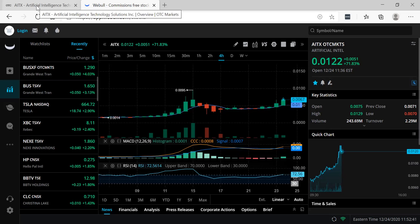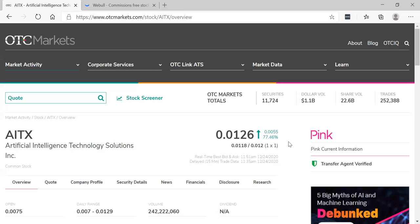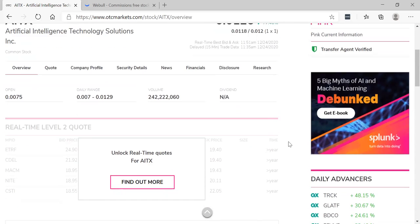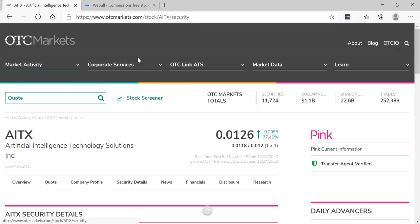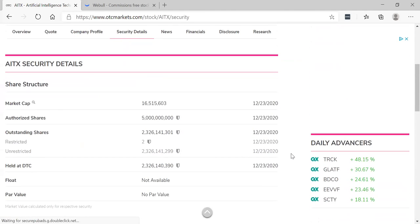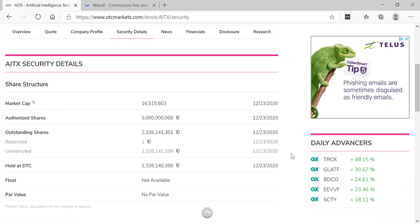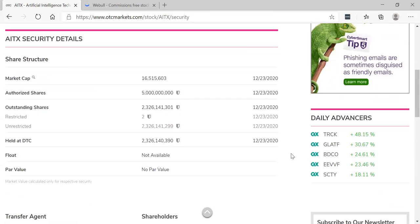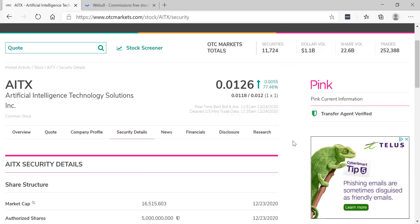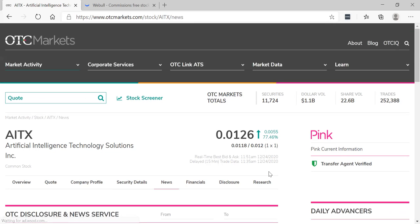Let's just do a little bit of due diligence on this rocket and explain to you why I like it. This is up 800% in the last month. Now, there is a lot of shares here, so be very careful. You can see here only a 16 million market cap, so a baby market cap, but there's 2.3 billion shares. So I'm not a big fan of it because of the shares, but it is a rocket penny stock, and I want you to know why, okay?